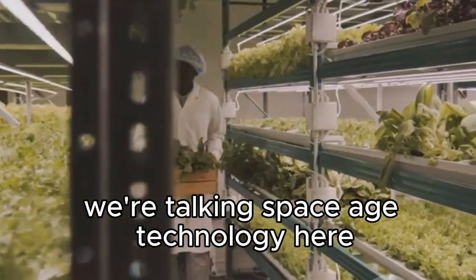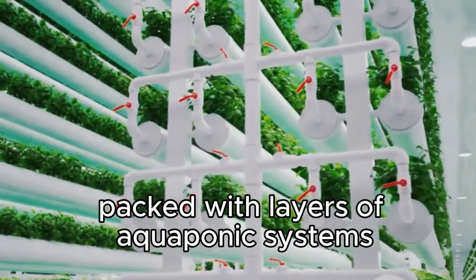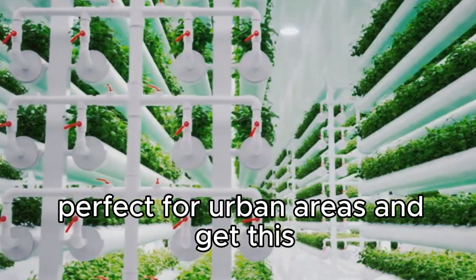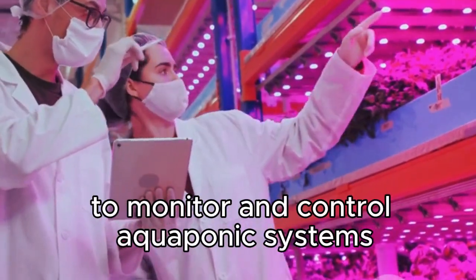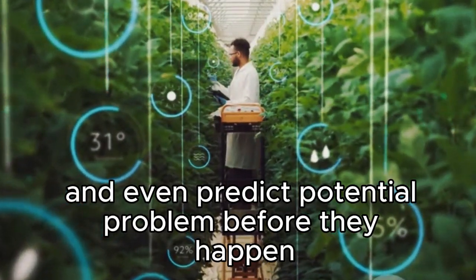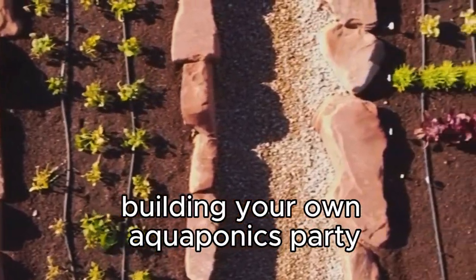Hold on to your hats, folks, because aquaponics is about to get even cooler. We're talking space-age technology here. Imagine vertical farms, towering structures packed with layers of aquaponics systems. It's like something out of Star Wars, but for food. This means we can grow even more food in a smaller space, perfect for urban areas. And get this, scientists are now using artificial intelligence to monitor and control aquaponics systems. These AI systems can adjust water parameters, nutrient levels, and even predict potential problems before they happen. Talk about smart farming.